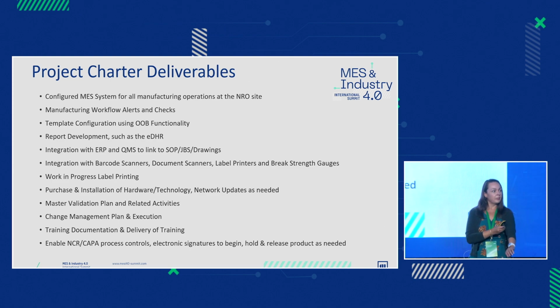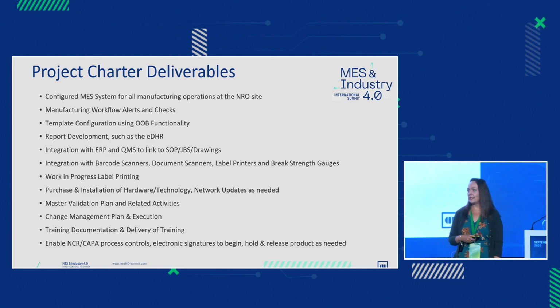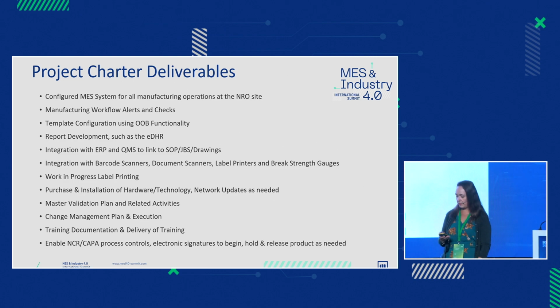So I have a little bit of detail to share on that. Training, documentation, and delivery of that training, that is part of that. So it's a huge effort that you don't want to ignore. And then enabling our NCR and CAPA process controls. One of the things we really needed to have was electronic signature so that we can begin, hold, and release our products as needed. So that was a key selling point for us as well.